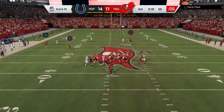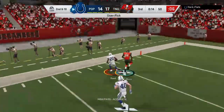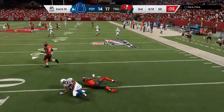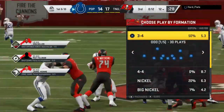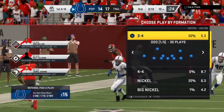On 2nd and 10, Newton. He's going to rifle one deep left side. And look at this. Cam Newton intercepted a 3rd time. Snatched by the safety Ed Reed. And to the 12. That's where it stops. The return is halted at the 12-yard line.